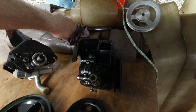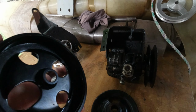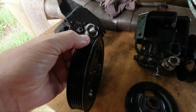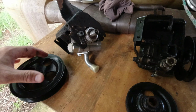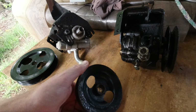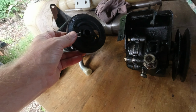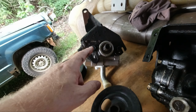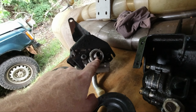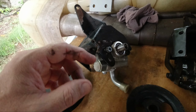But the problem we're just trying to address right now is this pulley here is one of the old serpentine ones, and then, you know, what do you do? You take the old pulley off and try and put that on. Well, the problem is where these bolts are, and you have to undo those bolts to be able to get this pump into the bracket. And he had to modify the bracket a little bit too.